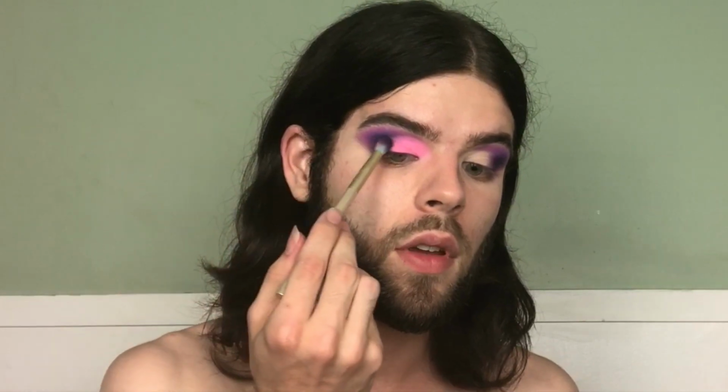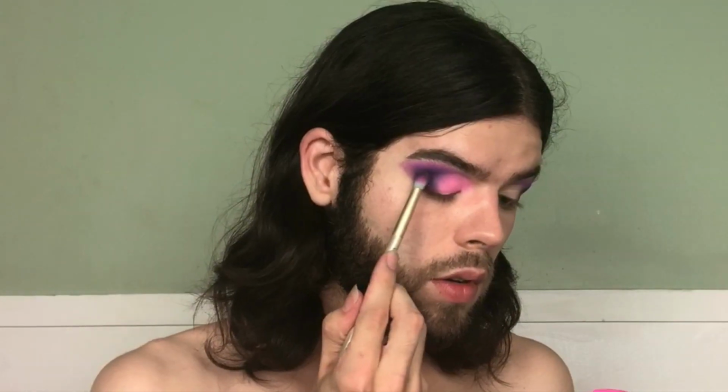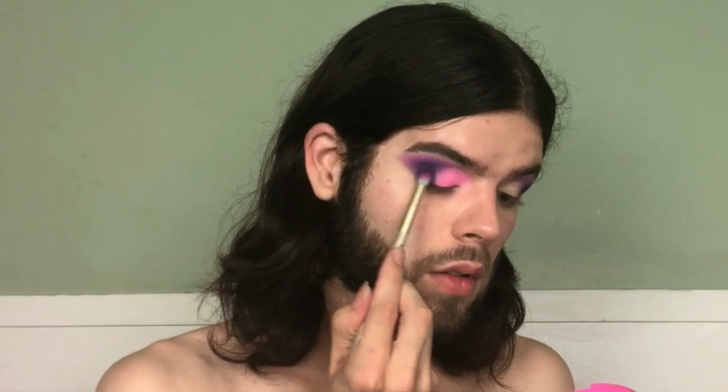And letting the roundness of this brush help guide where the crease is gonna become. Now I'm just gonna take that brush that had our darkest shade on it, and we're just gonna further blend. And then with the brush that had our lilac-y shade, we're just gonna go back in and blend where we put that pink down. I'm living for this combo.